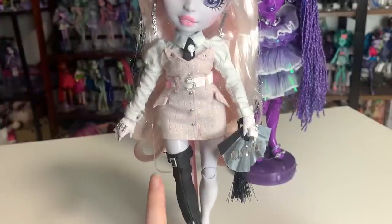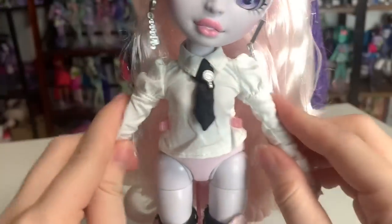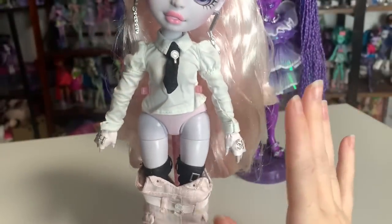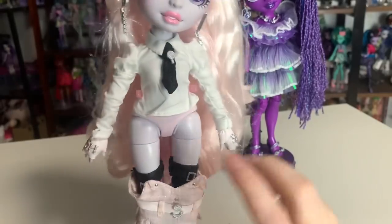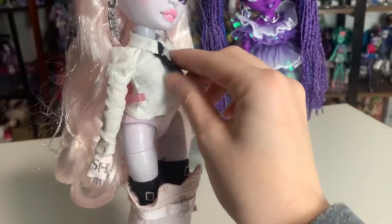All right, now I'm gonna be taking the dress off so that we can take a closer look at what the undershirt looks like, because I'm just very curious. Oh my gosh, y'all, look at the little tie. Sorry, that was very important to me to look at that. How cute is this? So again, be very careful when you're doing this. Make sure you cut that tie before you do it, because otherwise you'll rip this satin fabric.